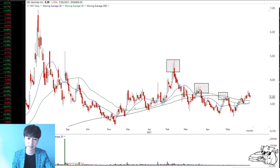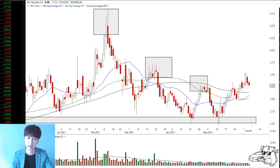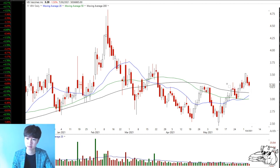But recently, I think that it's finally found buyers around this area. And why? Because we're getting above the 20, 50-day and the 200-day moving average. Also, we tested the 20-day and 50-day moving average just about last week, right? And then now we made a move above, basically got above this area, and then we're coming down. And if we're successfully able to find buyers at this area, I think this stock can have a run, maybe to test the high.